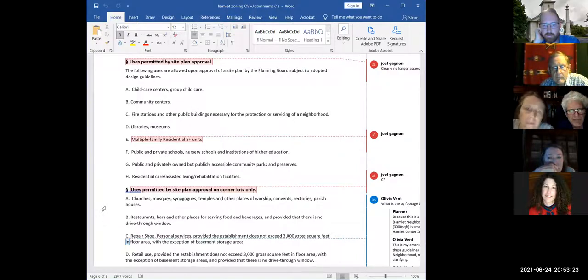I don't think we should be allowing 5 units or more. I thought we stopped at 4. 4 is the limit without site plan approval. This is pretty extensive, I'd say. Except, you know, the more impactful ones are only allowed in corner lots.